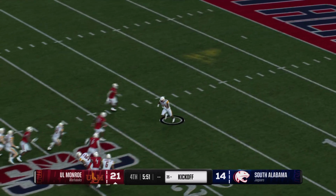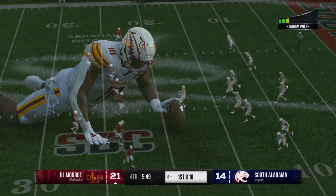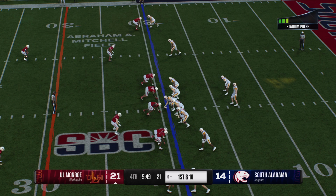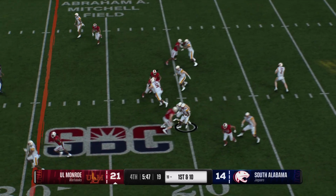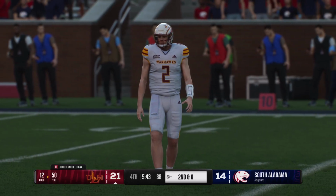Here he comes from inside his own 5. Really disciplined job by the coverage unit to get down there and make the stop at the 19. UL Monroe has it back in the offense, ready to go to work. He leaves it with his back. Got it across the 20 and out to the 23, a pickup of 4.